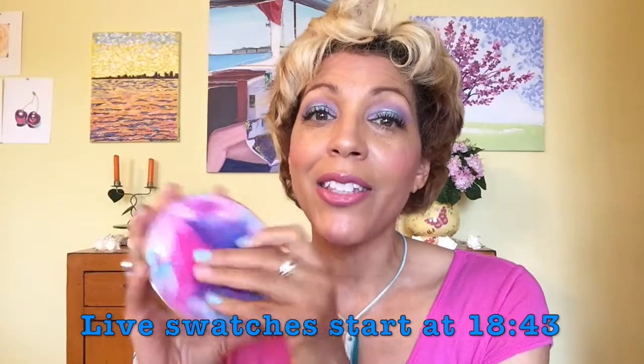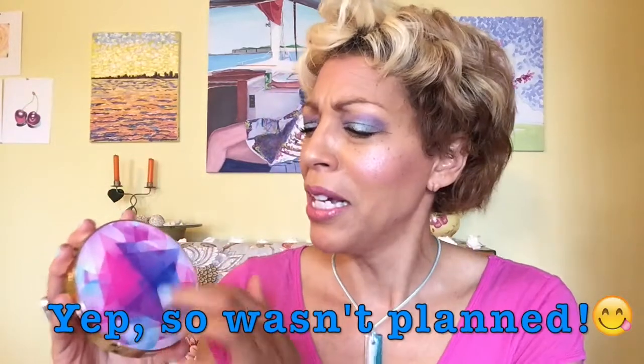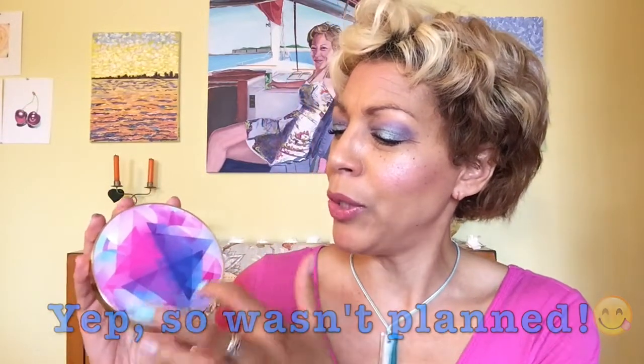Now this, baby, I love it. I like the circular idea. I love the colors on here. Actually, I didn't realize how matchy-matchy I was, even to my fingernails. They've got the purple and blues and pinks, even though there isn't actually any pink in the palette. But I like the solidity of it.